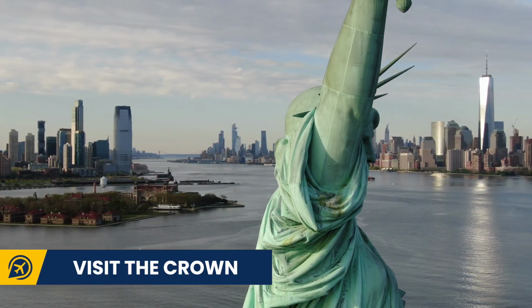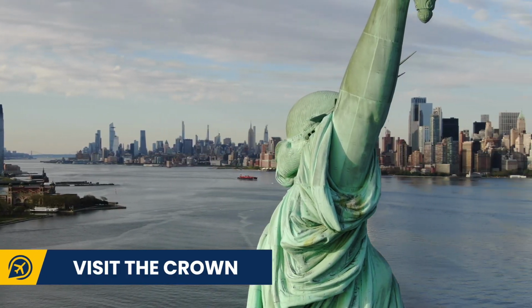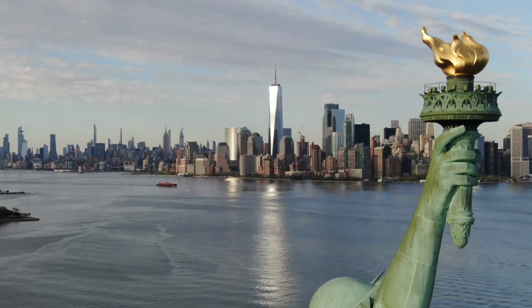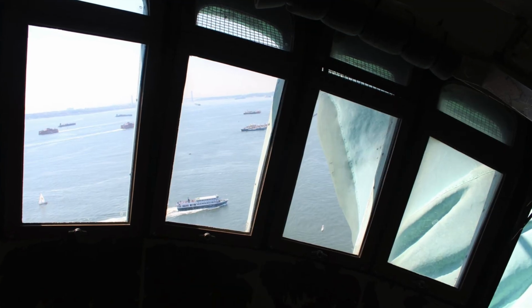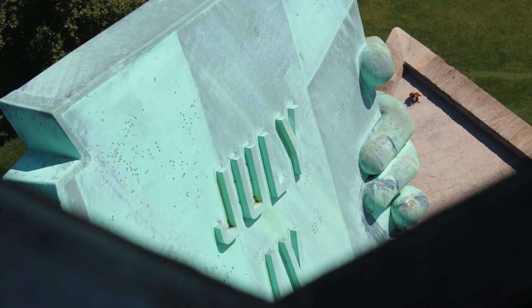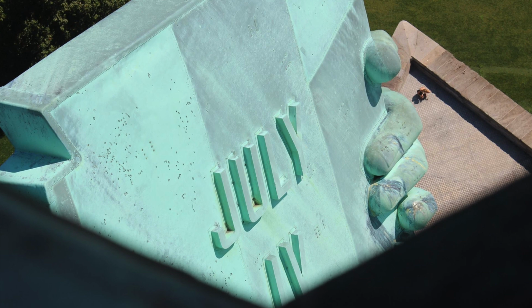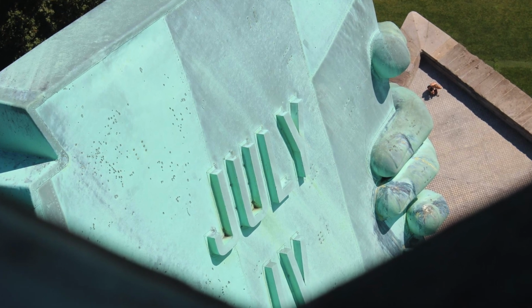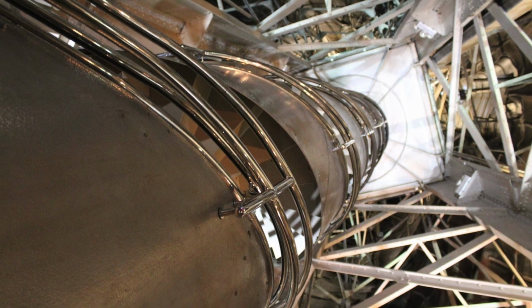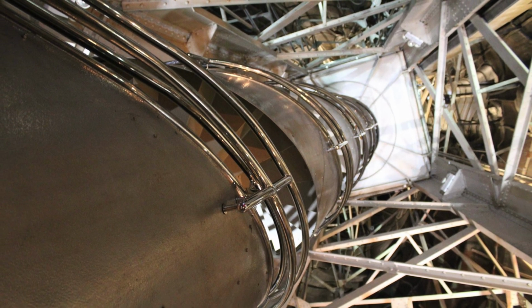So as I mentioned just now, there is an option for you to go to the Crown of the Statue of Liberty, and I would highly recommend this. This was one of our favourite travel experiences of all time. You get to have breathtaking views of New York City whilst taking in a little bit of the history. There are over 300 stairs on a narrow, winding staircase, so it is not for the faint of heart.